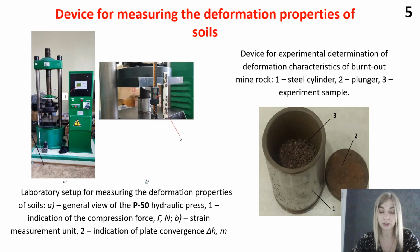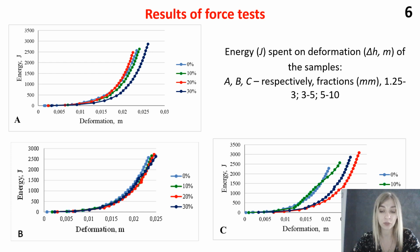The deformation characteristics were determined using a press P50, whose photos are presented on the slide. According to the results of the first test, it was found that there is a parabolic relationship between the energy expended on the compression of the rock sample and its deformation. It's valid for all types of the tested samples. At the beginning of loading, deformation occurs at a high rate. The addition of soil to the fraction did not significantly affect the deformation pattern of the samples. For almost all tested samples, the final deformation was about 0.02–0.025 meters at a loading energy of 250 joules.